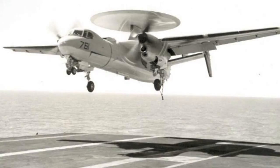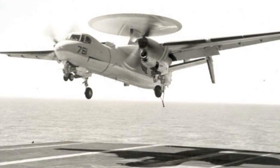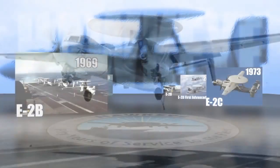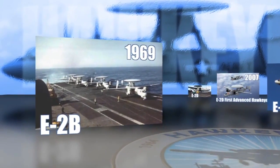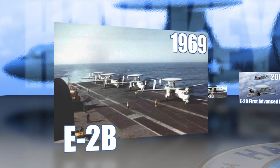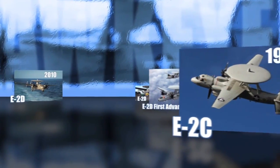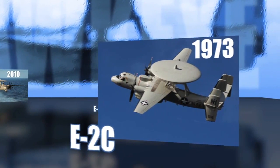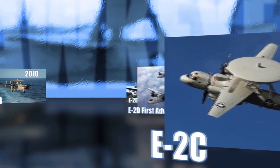In 1964, the first E-2A Hawkeye was delivered to the Navy, in January on the 19th. The E-2B delivered in February of 1969, which was basically a modified and upgraded E-2A aircraft, and that's when it flew its first flight. In 1973, on January 10th, they had the first E-2C variant delivered. So you can see from 1973 until now, the E-2C Hawkeye has been flying for over 40 years.